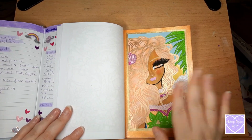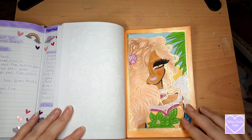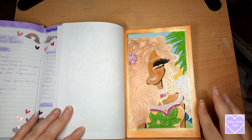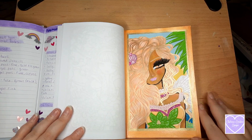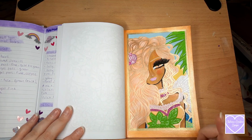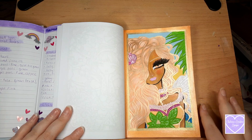I'm just reading off what I wrote on my list, so I don't know if you really need to know what I use for the eyelashes, but I'll tell you anyway. And then I outlined her with the Posca pen as well. I feel like that's the best to go over all the pencils and stuff. I've tried different ones, like the microns, and sometimes they take a while to dry on top of the pencil and then it smudges, so I just feel like the Posca pen is the way to go.